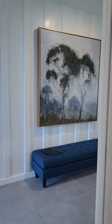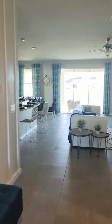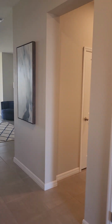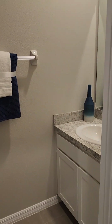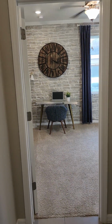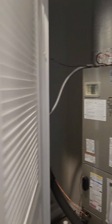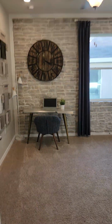Okay. So then coming out, we're looking down. And then to the right here, you have a half bath, which I think is nice. Have a little half bath there. Another bedroom back here. Here's the air handler closet. And then you come in here, and this is a decent sized room also.